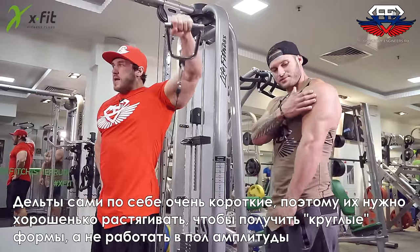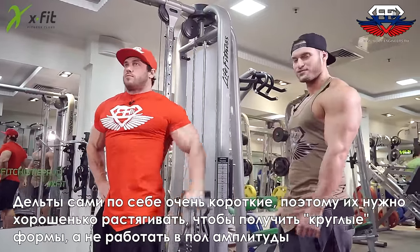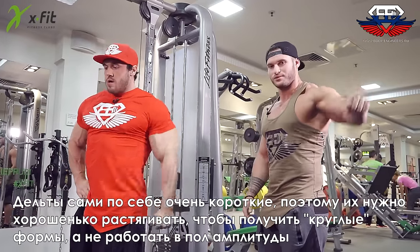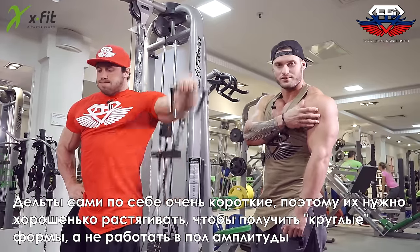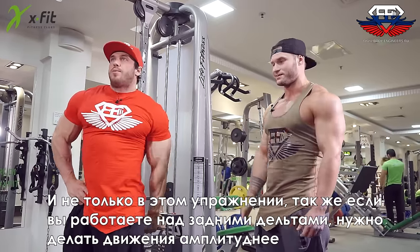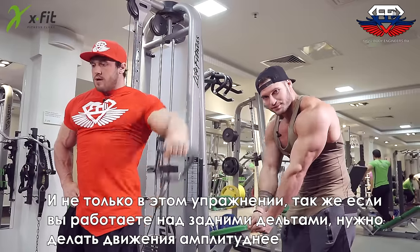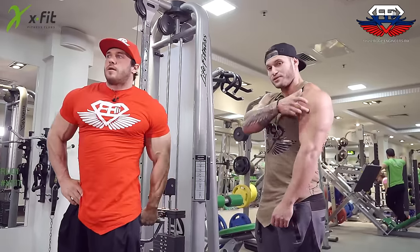Because the shoulder muscles are very short, so in order to get them to round out, you really have to try and stretch them. So when you're doing your exercises, if you do them too short, you're not getting the stretch in the muscle. And the longer your muscles are, the bigger they can get. So with everything, not just this, when you're doing your rear delts, you've got to really stretch them out because they're very short.